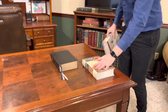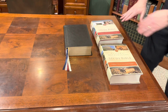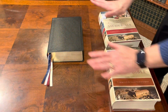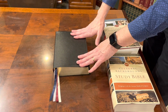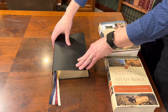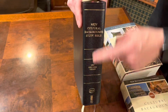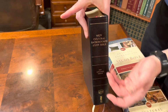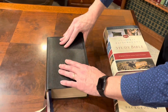This is the NRSV. This is the NKJV. They also have it in the NIV if that's your preferred translation. Now, this is a previous edition and previous release of this. I don't believe it's available anymore in the bonded leather. This is actually a very nice bonded leather cover. It has a really nice spine, but as you can see, they tend to cave in like that whenever you have a really thick Bible and it doesn't have that hard Oxford hollow. I did put these ribbons in myself.